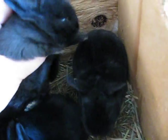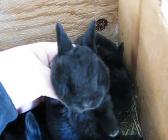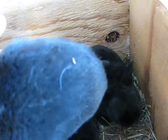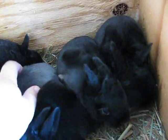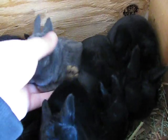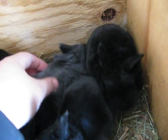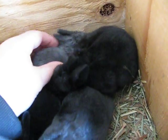I love this litter. I absolutely love this litter. Look how little those ears are. Look at those big wide heads. I'm just loving them, and the big wide butts. So there are 5 blacks and 1 blue. The blue is a doe, so I'll definitely be keeping her. I haven't quite sexed the rest of them, but my plan is to keep 1 blue doe and possibly 1 black doe out of this litter.